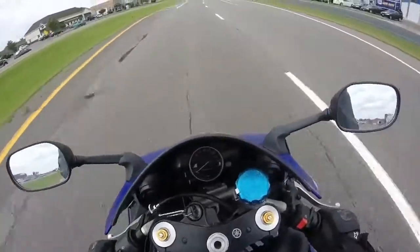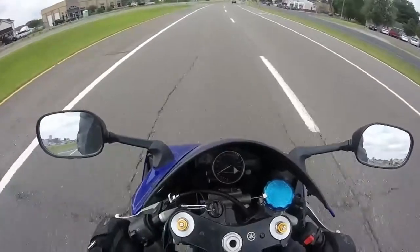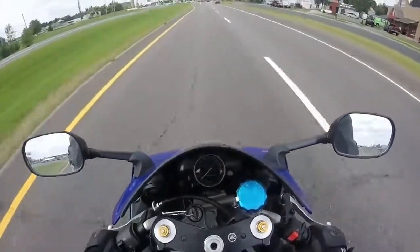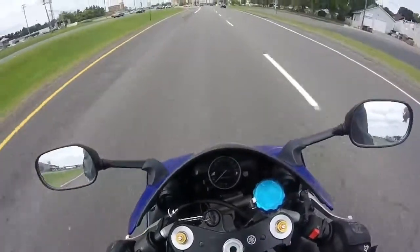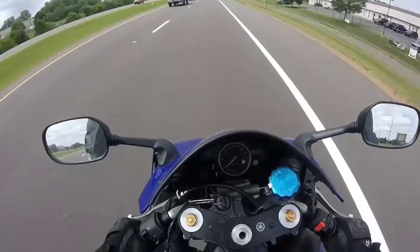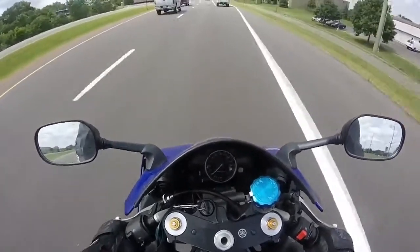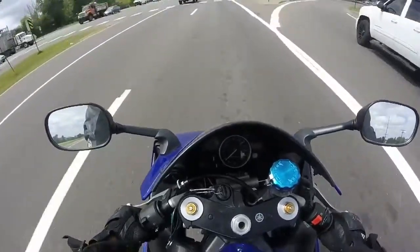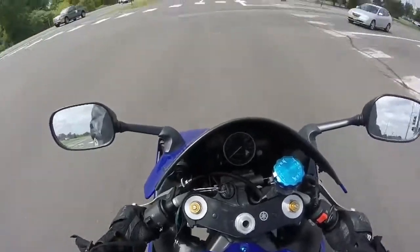Yeah, it feels like a 600 with a lot of power. That's the only way I can explain it. This bike, that's what it feels like. It feels so nimble, but it has all that power still. Like, it can go. I don't know what to say. I guess it's just awesome. It feels really good. It really does. Every time I jump on a liter bike, it makes me want to grab one.